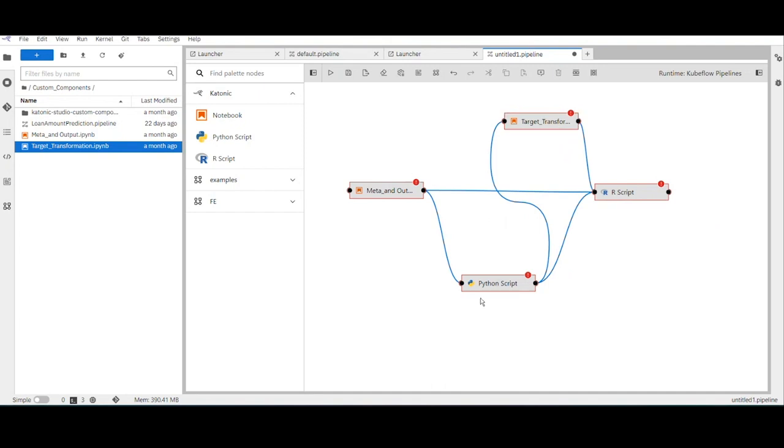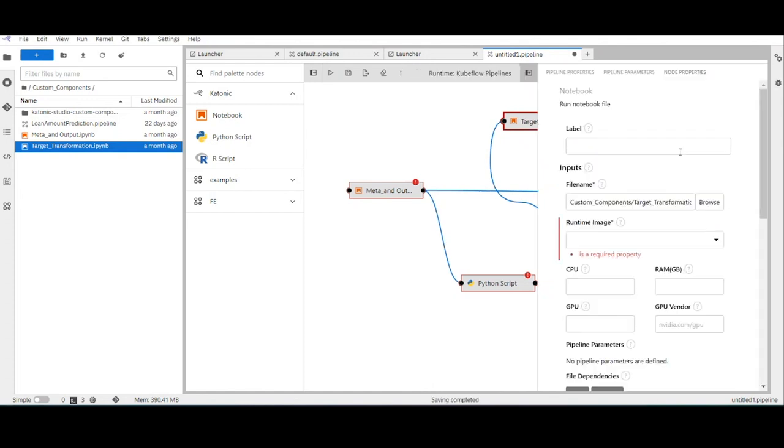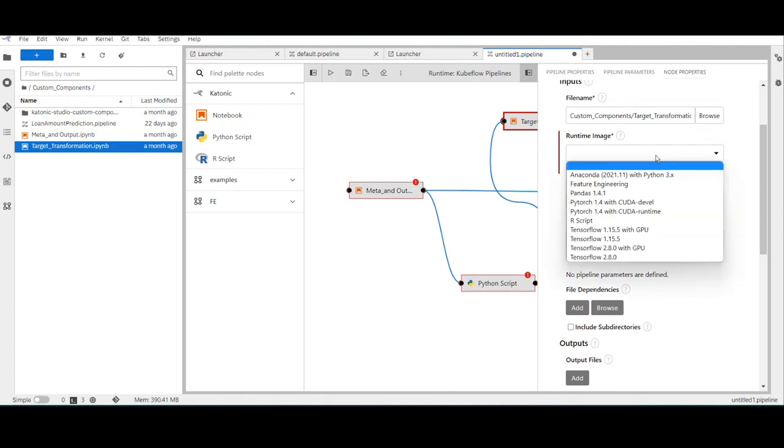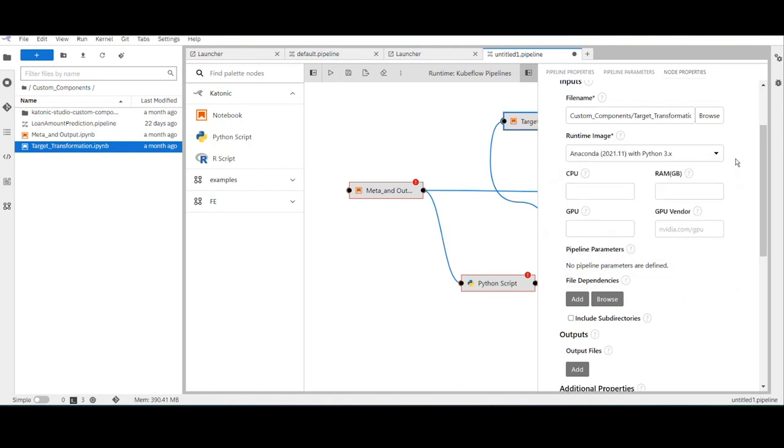One more thing is that you can configure each and every step. If I click on this target transformation section and open the panel, I can see many parameters over here. The major one is the runtime image, because it defines the environment in which your particular component should run. Right now I am taking the Anaconda one. I can also configure how much CPU and RAM, and if I want GPU computation, I can mention all those details here, like 8 cores of CPU, 16 GB of RAM and 1 GPU.